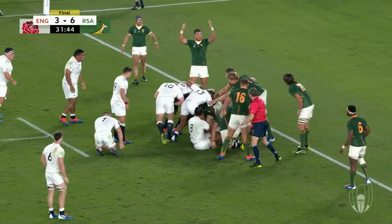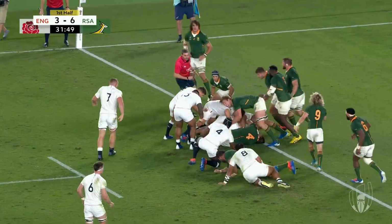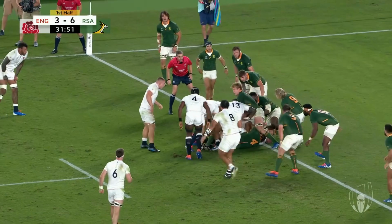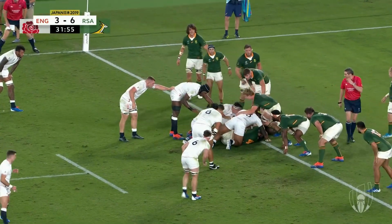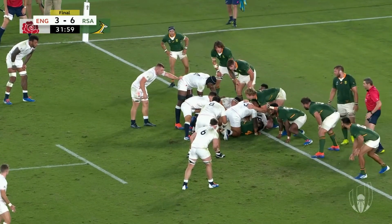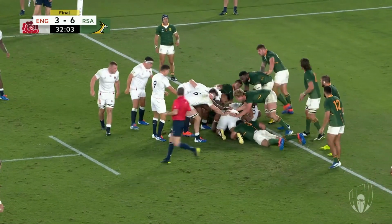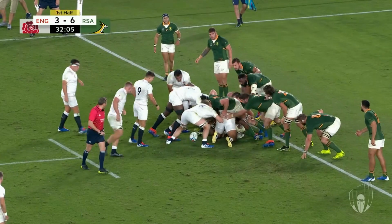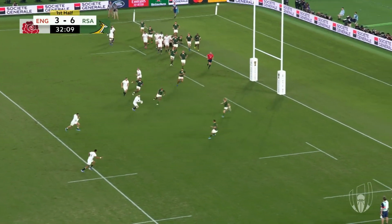Itoje stands in the tackle, Cole at the back, Cole! They're almost over the line. Youngs, Billy Vunipola is on this near side with Curry. They go wide. They go to him. But he's dropped again. Desperate from South Africa. Now they put it through the hands.